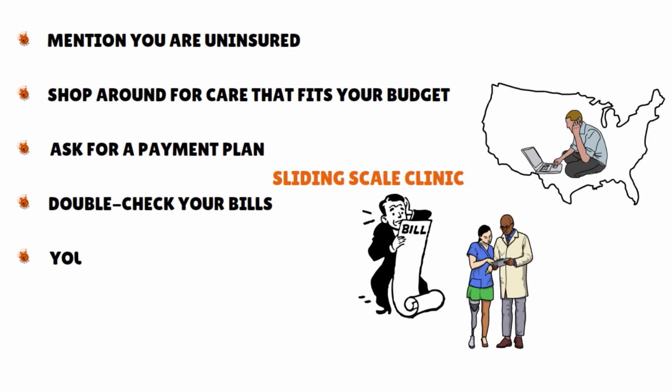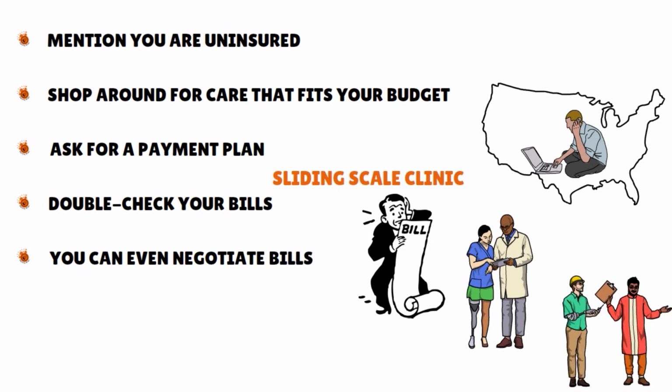Number 5, negotiate your bills. You can even negotiate bills after you receive them. You just want to call and ask. Negotiating medical bills before or after the visit can help make medical expenses more manageable. Don't be shy. It's all about your money.